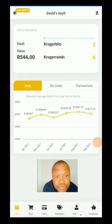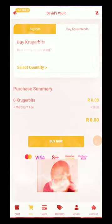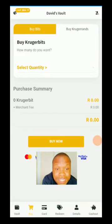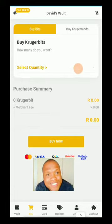Now, if you want to buy, let me show you how you will buy this. You go here at the bottom, you go to buy, you click buy, and then you will see a page like this. Simple. I think for me, guys, it's a bit interesting because it's easy to pay. So I'm going to show you how. All you will do, you will choose here. You see here, it says select quantity.